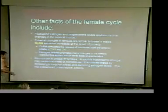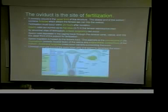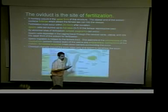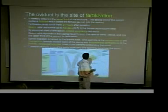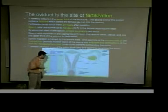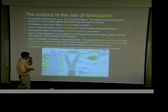But anyways, I want to mention this before we go because this is the fun part. And this is where it gets ethically gray. We'll talk about some bioethics here as we do this. Fertilization happens way up here. It doesn't happen way down here. Now, implantation is not supposed to happen up here. It's supposed to happen down here.